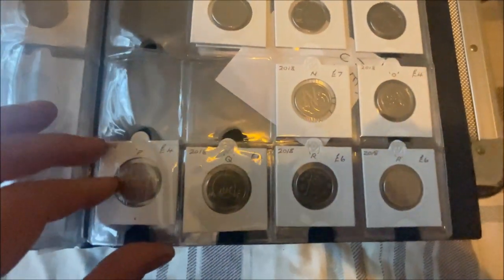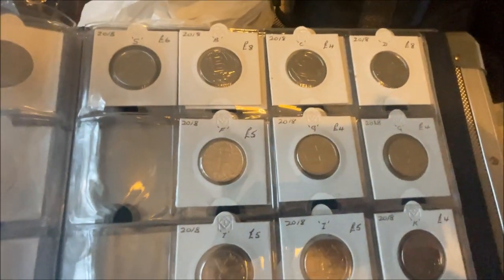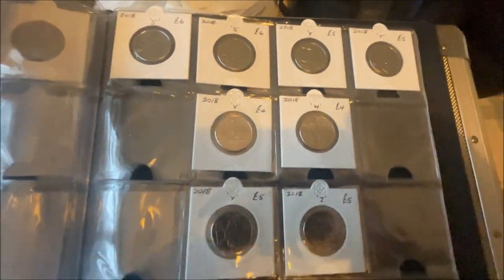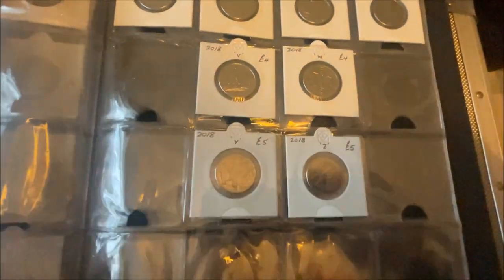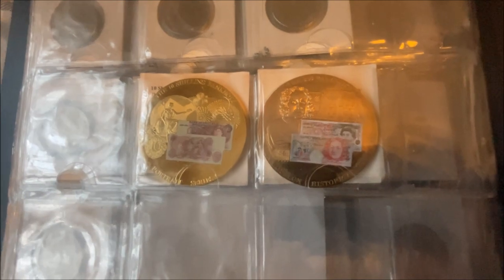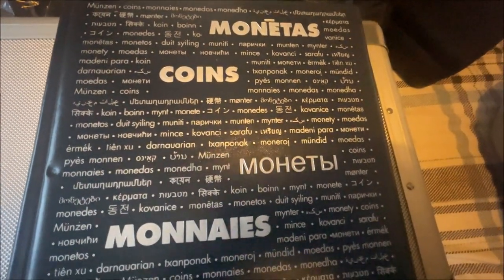Right, so these are the 10p's. And this is the 2018, and the ones are missing, them ones. However, the two coins there, it's almost as worth as much as what I paid for the book. So yeah, so this is the book, and I got a bargain and a half anyway.